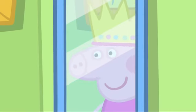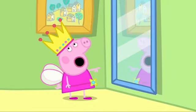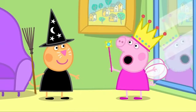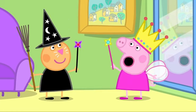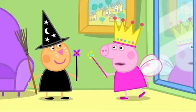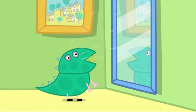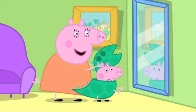Peppa is admiring herself in the mirror. Mirror, mirror on the wall, who's the fairest of them all? You are Peppa. Meow. Hello, Peppa. Hello, I'm a little fairy princess. I'm a witch. Meow. And I've got a magic wand. I've got a magic wand too. I can turn you into a frog. And I'll turn you into a frog. Dinosaur. Oh dear, George is scared of his own reflection. Oh, silly George. Look, it's you in the mirror.